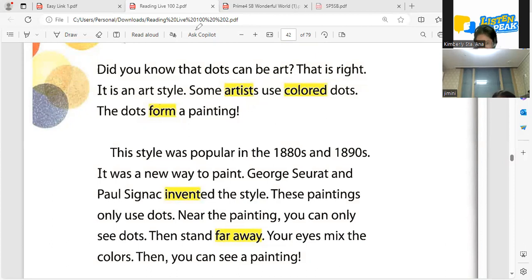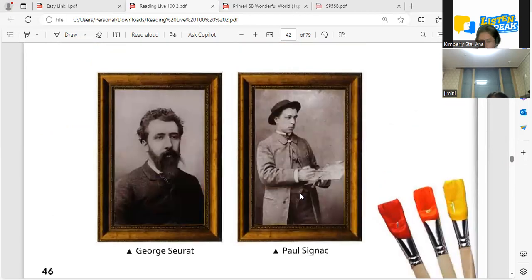So they are the two famous artists who used dots to form paintings.